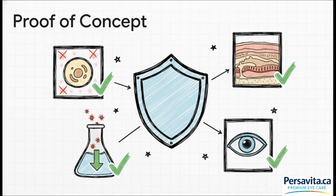And the results in the lab? They've been nothing short of incredible. In animal models that mimic AMD, this gene therapy did exactly what they hoped. It protected the actual structure of the retina. It helped maintain vision. And when they looked closer, at the molecular level, it massively reduced the chemical signs of damage and even calmed down all the nasty inflammation. This is some seriously compelling proof that the idea doesn't just work on paper, it works in practice.